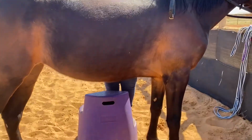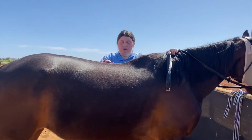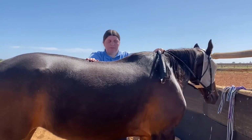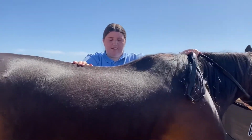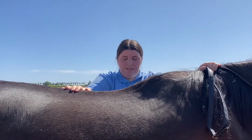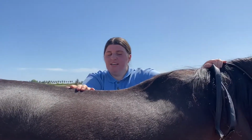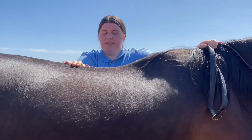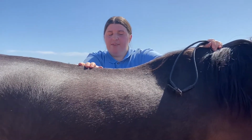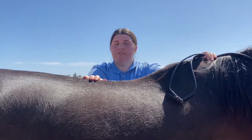And I'm standing now on the first step of the mounting block, and I'm just stroking her. Good girl. I've got contact with my reins so that if she was to try and walk away, I could tell her to stop. Woo. But I am also just constantly reminding her woo while I'm standing here. Now, one of the reasons why I haven't ridden yet is because I have a major fear when I'm here on the mounting block. I am scared whenever she moves because I feel like if she moves, I'm going to lose my balance and fall.